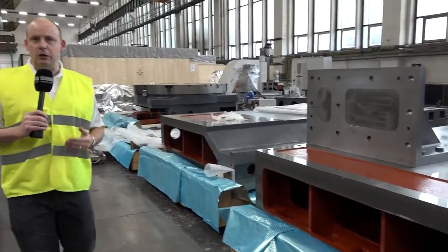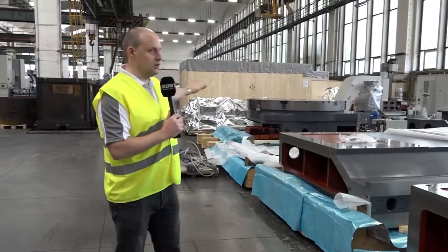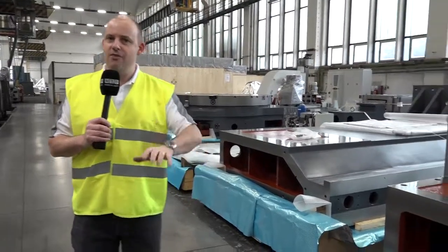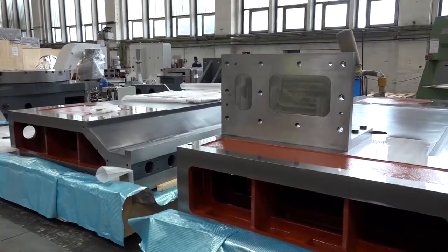And this is where we conclude our tour of the Toshulin factory today. This is where the machines are disassembled, ready to be shipped anywhere around the world. A lorry will pull up, this will go onto the back of it, and a machine like this could be in your factory back in the UK within a matter of months.